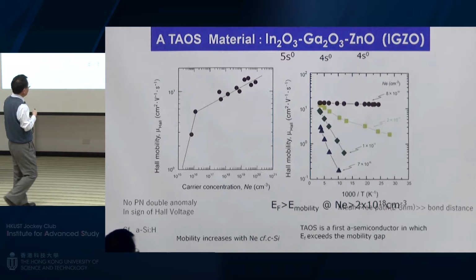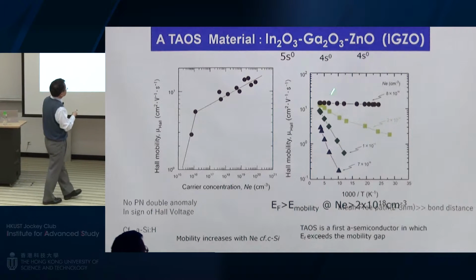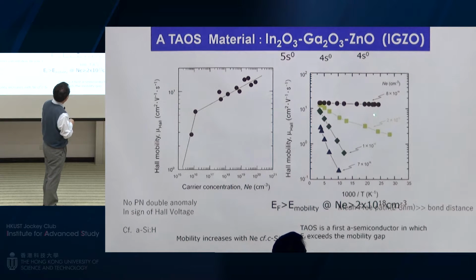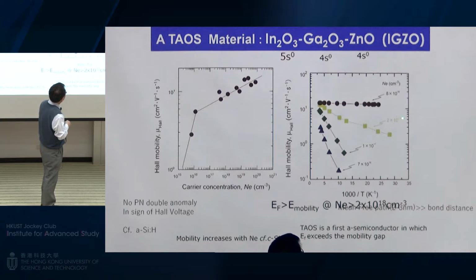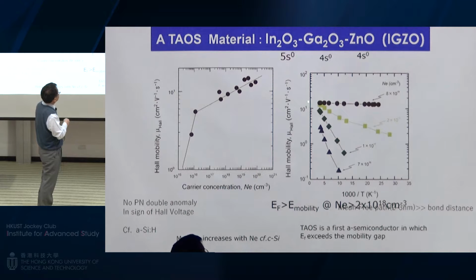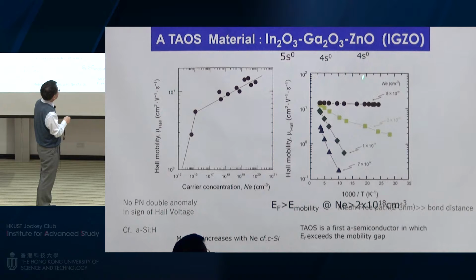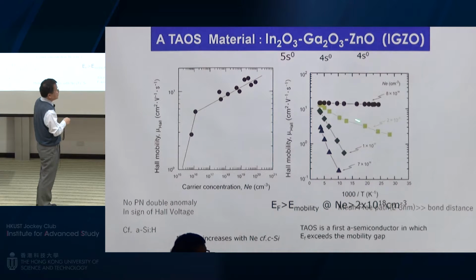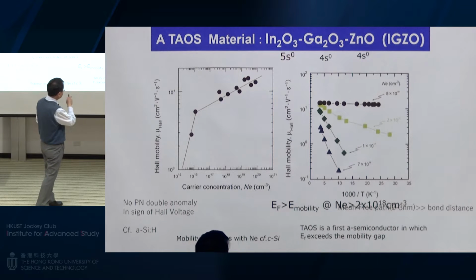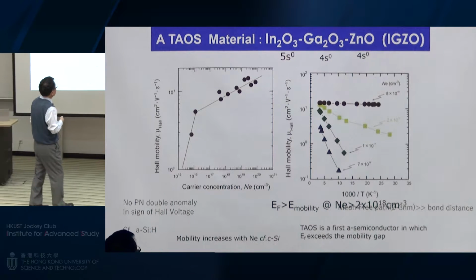Okay, so when I obtained this sample, it was very surprising. When carrier concentration is higher than 2 times 10 to the 18th, the Fermi level enters the bottom of the conduction band. So degenerate conduction occurred even in the amorphous state. Okay? In amorphous silicon or amorphous chalcogenide, such a state is not realized. Only oxide can do it. Why does such a thing happen?